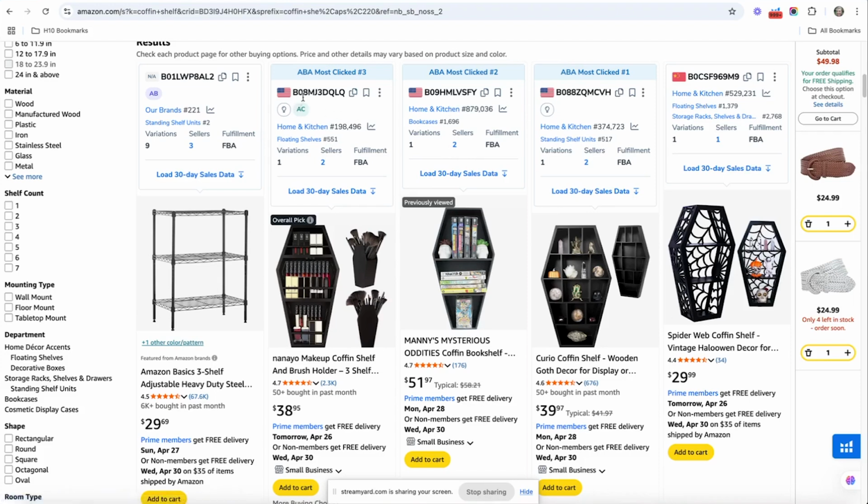You can also see the ASIN. It's going to make it really easy for you to just copy and paste right there. You can see the BSR of the product right there, ready to go. And then another thing you can see is variations and sellers. So you might want to ask, how many variations are there? Lots of sizing and coloring.